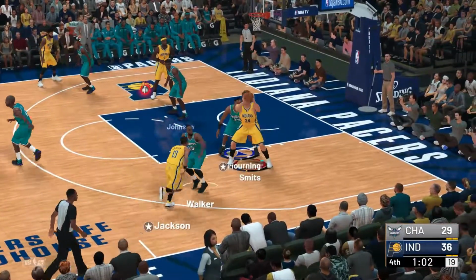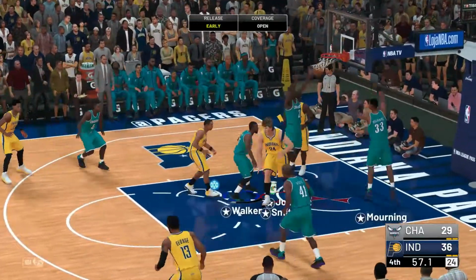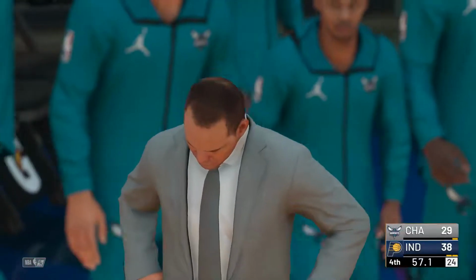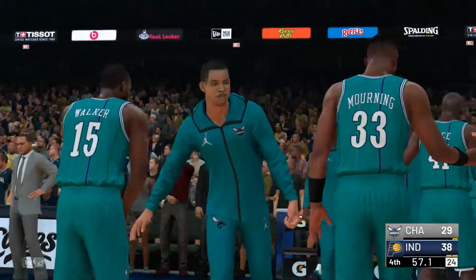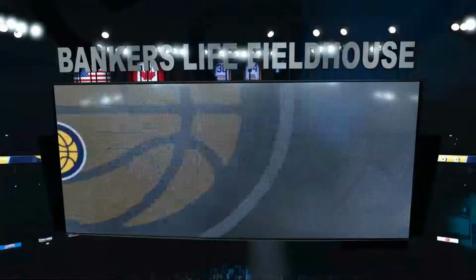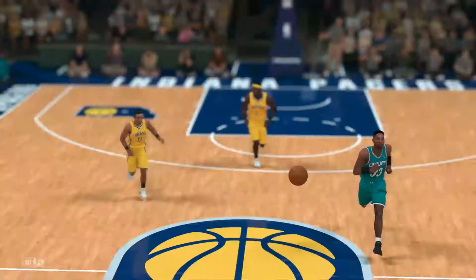Jackson passes to Smits. Score the basket. It's number six for him this game. 6 for 9, 67% shooting. And how much longer are they going to keep that foot on the accelerator? As long as required, Greg. I mean, you can tell they want to put this thing to bed. Charlotte calls timeout. They're down by 9. There's 57 seconds left in the game.